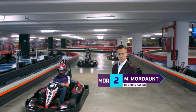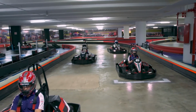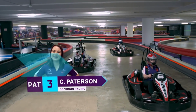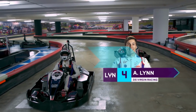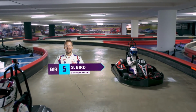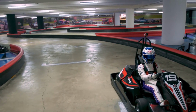Second on the grid is Miles Mordaunt. You may recognise him from Series 9 of The Apprentice. He's now Alex Lynn's manager. Let's hope he doesn't get fired. Then behind him, we've got Carolyn Patterson, DS Virgin's PR and communications executive. Fourth, then we've got Alex Lynn, the DS Virgin racing driver, and just behind him, the smallest person of all, Sam Bird, the other DS Virgin racing driver and Formula E race winner.